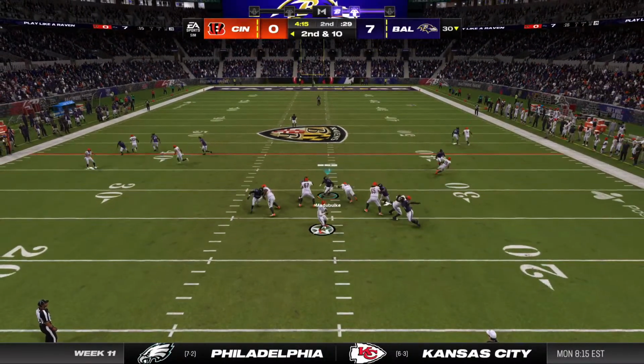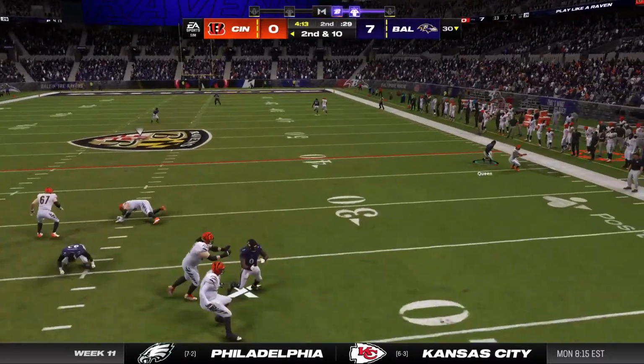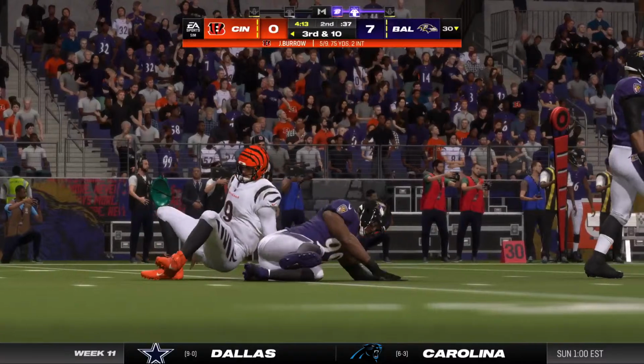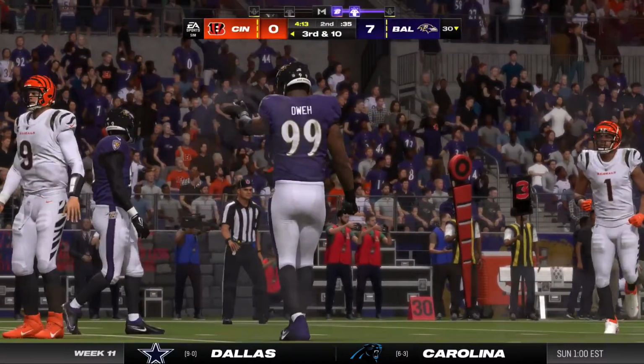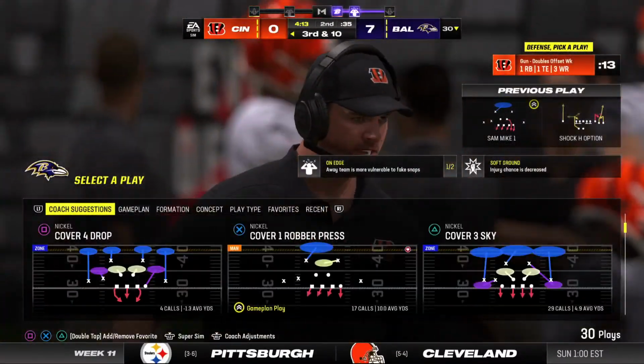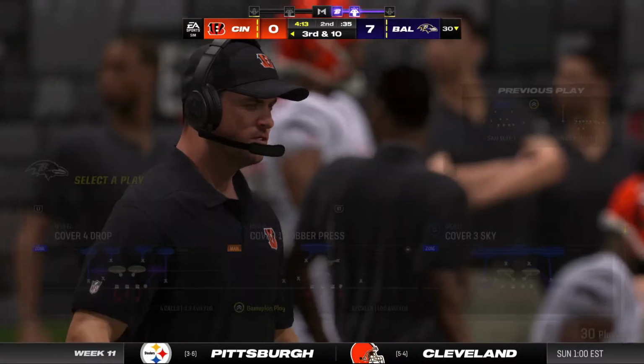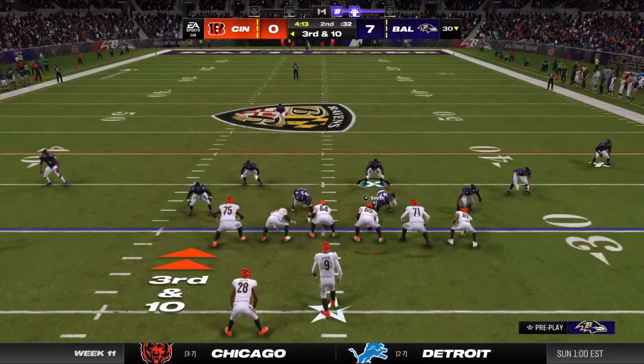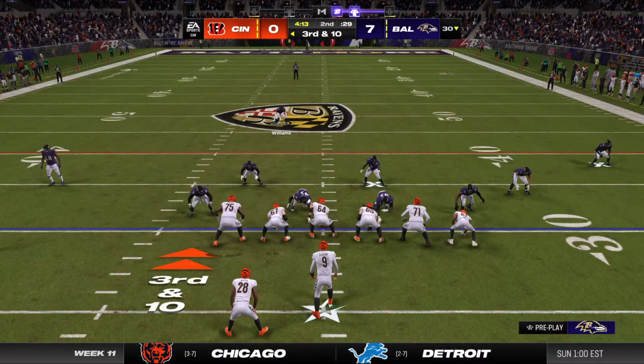Burrow once again here on 2nd and 10. Yeah, to the right sideline, and it falls incomplete. And a smart play there. He's probably saying, I wish I would have done that on the last drive instead of throwing the interception. So back-to-back incompletions, and that has him staring at a 3rd and 10.